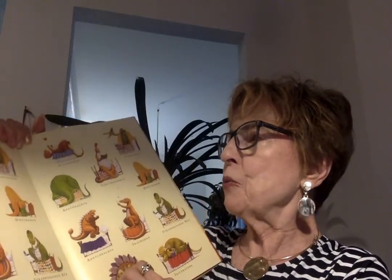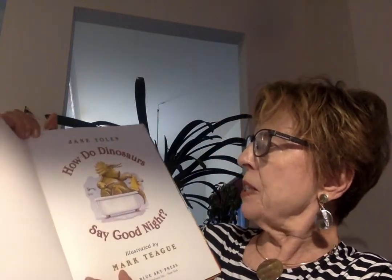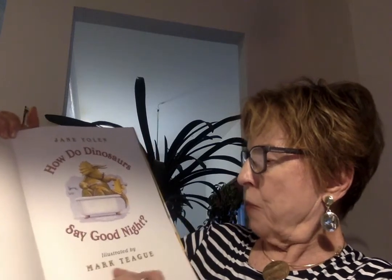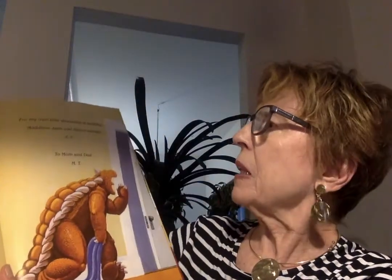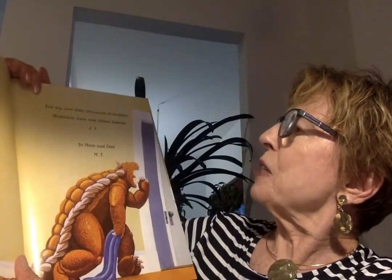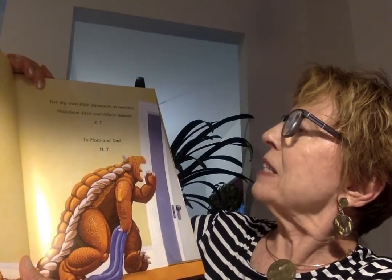So this is the first one I will read you. I have 2 other books I will then go on with. But let's start with this. How Do Dinosaurs Say Goodnight? Now the illustrations are by Mark Tague, and it was written by Jane Yolen. And she wrote this for her own little dinosaurs at bedtime. And her little dinosaurs were named Madison Jane and Allison Isabel.